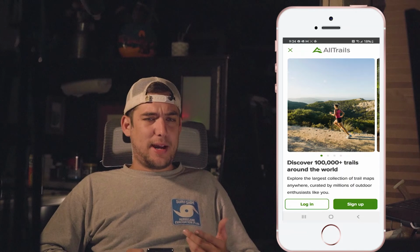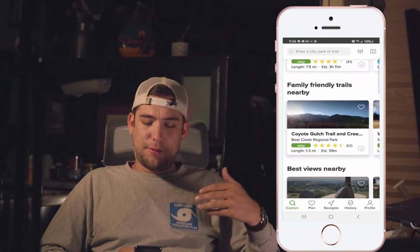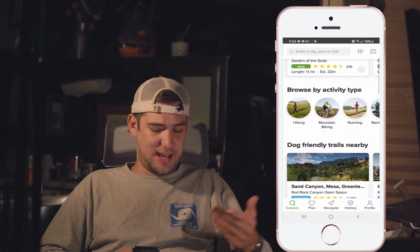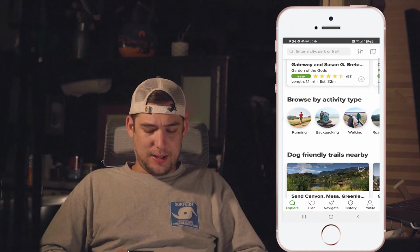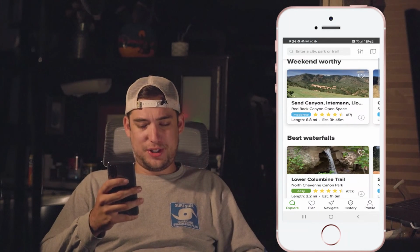Moving on to our next app, we're going to be looking at Alltrails. Alltrails is very similar to Go Paddling for hiking. Alltrails shows me all of the different hiking trails near me. It shows me family-friendly trails, the best views nearby, trails less traveled. You can browse by activity: hiking, mountain biking, running, backpacking. They've got dog-friendly trails nearby, weekend-worthy trails, the best waterfalls.